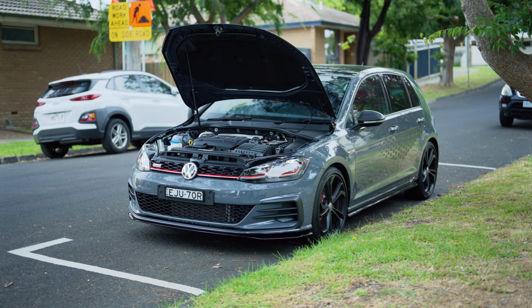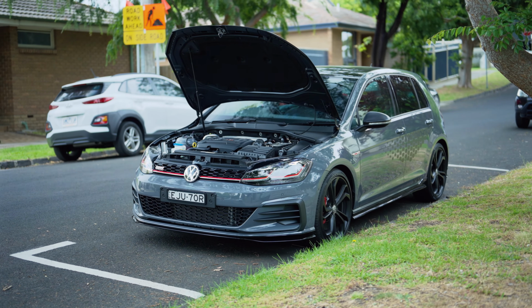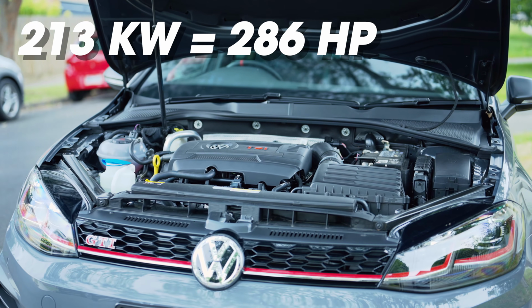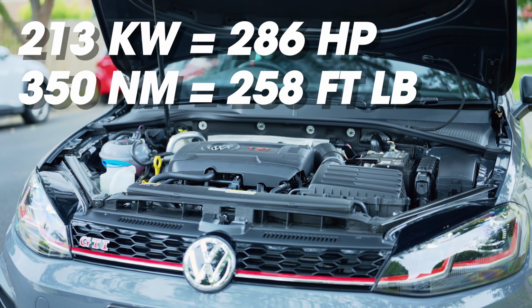Oh my God. Really, really well. Powering the TCR is a Golf R derived 4-cylinder turbocharged 2-liter engine. And it pumps out 213 kilowatts of power and 350 Newton meters of torque, which is 30 Newton meters less than the new Golf R. Apparently that has something to do with the car being better at higher speeds.